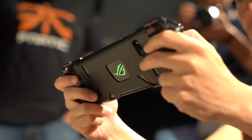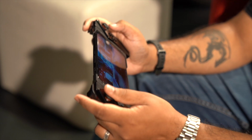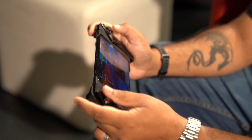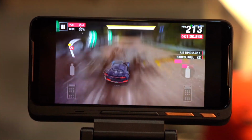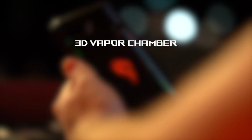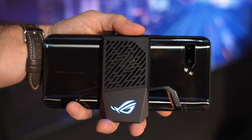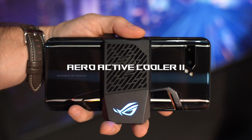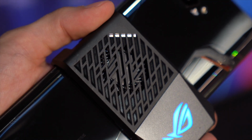The phone promises to handle any power-intensive game you throw at it, with not only fast frame rates, but a commitment to sustained performance across long game sessions. To keep its internals running at optimal condition, the phone offers 3 steps of cooling. First with a 3D vapor chamber, second with a built-in heatsink and vents on its back cover, and third via this optional attachment, the Aero Active Cooler 2. With all this working together, ASUS promises unbeatable performance.